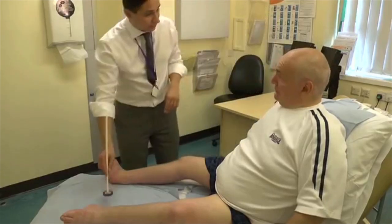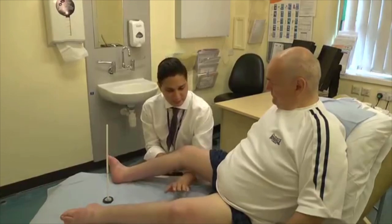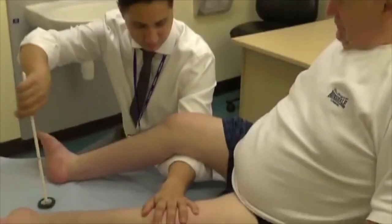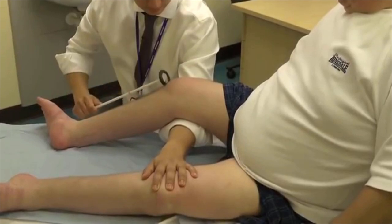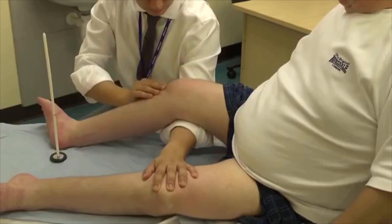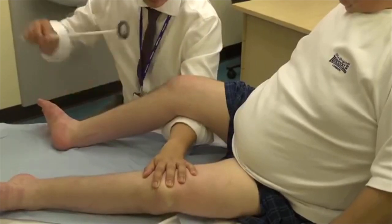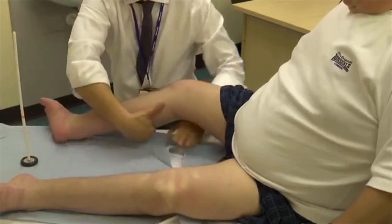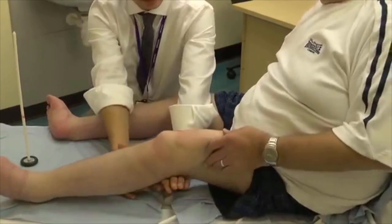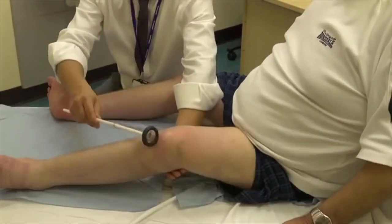What I'm going to do now is gently check your reflexes if that's okay. Yeah, fine. What I want you to do is relax your leg down on my arm and let me take the weight of it. Okay. And relax and let me take the weight. Thank you. And relax the leg down. And the same on the other side. Thank you. And let me take the weight. That's great. Thank you. Good.